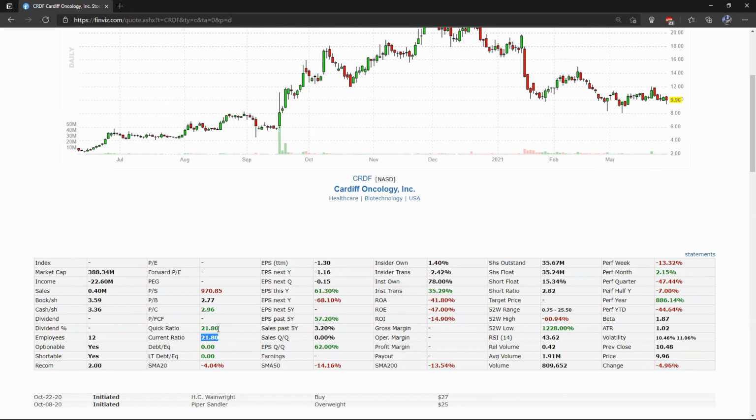The higher this number is, the better it is. I typically look for numbers that are over 2. A current ratio of 2 or above means that the company has a lot of liquidity and there's going to be very low risk that the company does an offering in the near future.